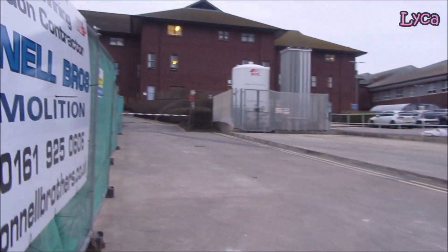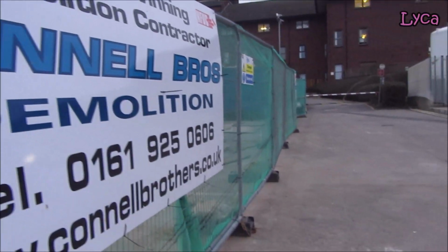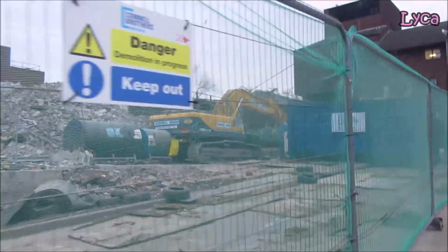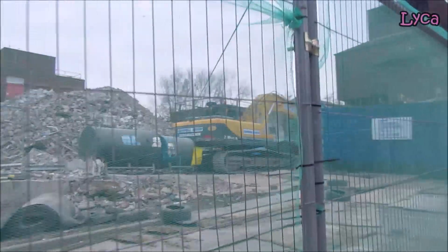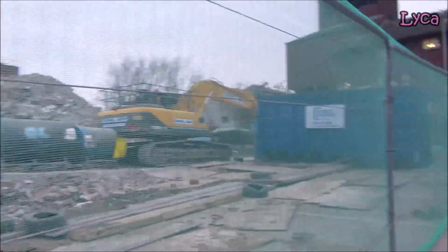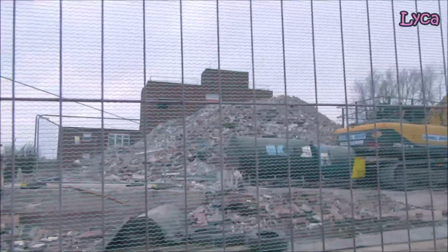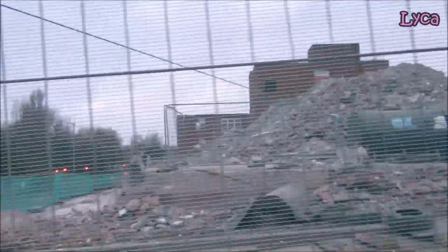I'm assuming I'm allowed to walk down here. I mean, I'm not going through any gates or past any stop signs or filming anything private or personal. Just seems to be public access down here.